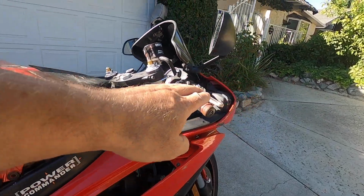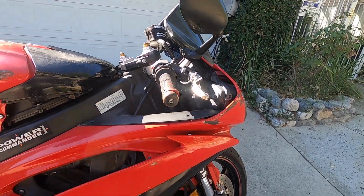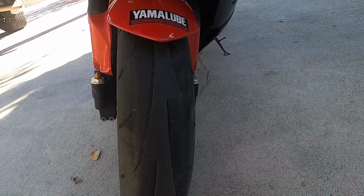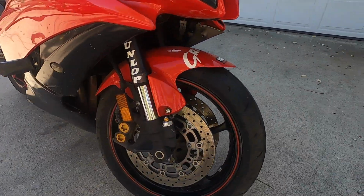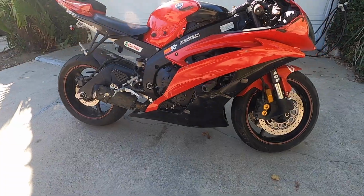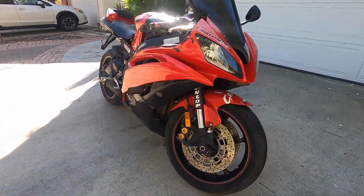Clips are good, clip-ons are good. Other than that, front tire is also bad. I am not riding this motorcycle on these tires, but the rims are good, so really it is a cosmetic fix up, and I need to go through the engine.